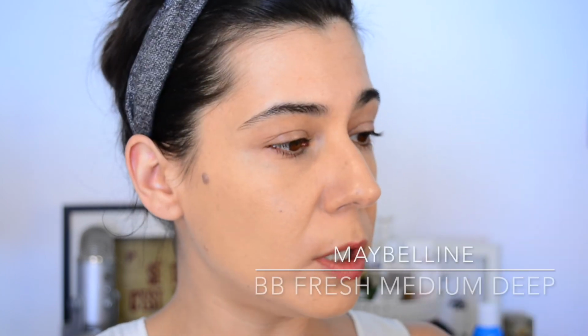But you can use anything that you'd like that is sheer and that gives a little bit of a tint to your face. Something like this for people with light, medium skin tones. They can pull it off. This is the Maybelline Dream BB Fresh in medium deep. Not deep at all, but it creates sort of that glowy tint to the skin that has a bit of a tan to it.